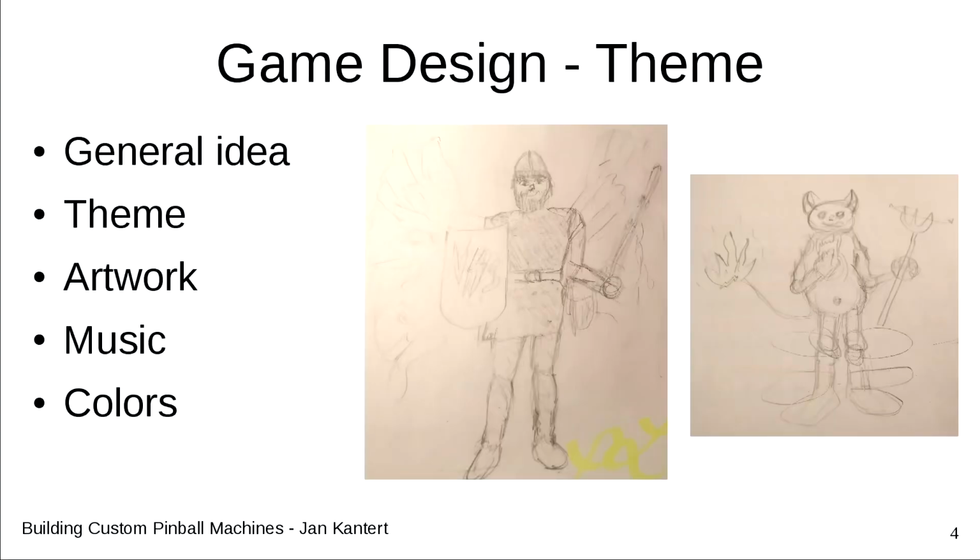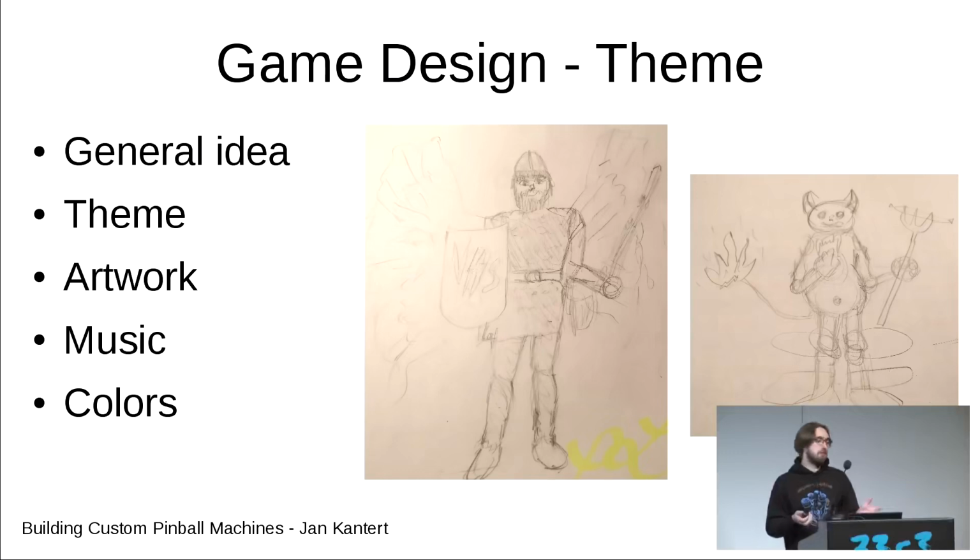Yeah, so we selected a theme. And then some artwork, okay, we'll come to better artwork later. Then we wanted a medieval theme for the music, and we also picked the general color scheme, because you have to make a lot of decisions for mechanics and graphics, and you want to make sure that you don't have to redo everything at the end. So we also picked colors. In our case, it's more blue for the good side and black and red for the bad, or evil, side.